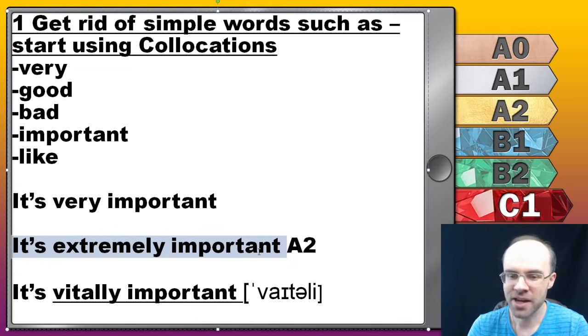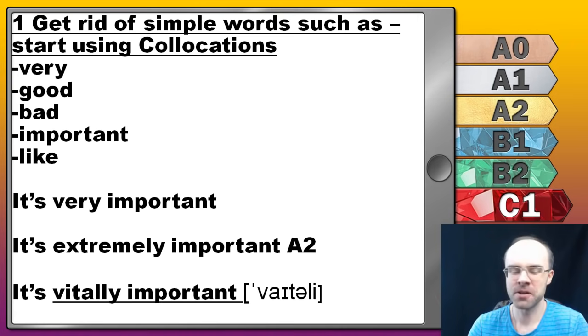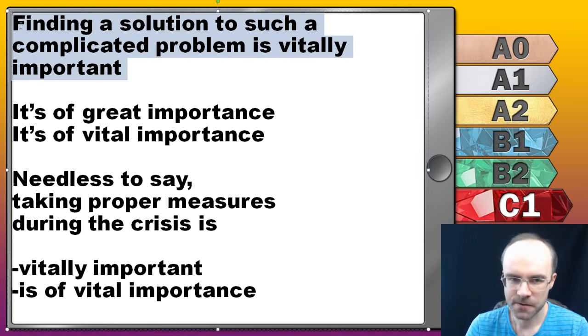But if you want to sound like an advanced English speaker, use this one: vitally important. It's vitally important. It means that it's so, so important. It's, you know, a matter of life and death. However, if you really want to have an advanced level of English, you need to try to build longer sentences. For example, finding a solution to such a complicated problem is vitally important.